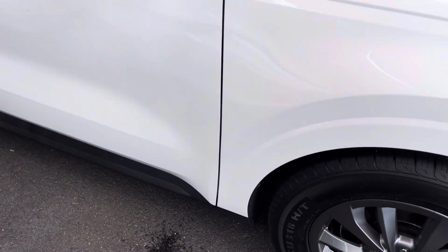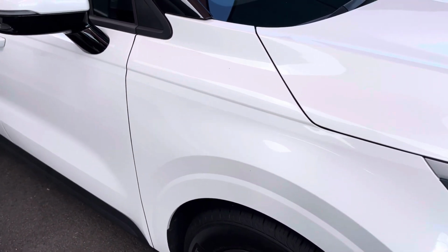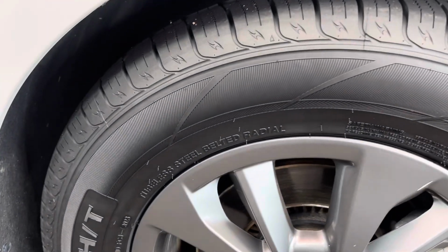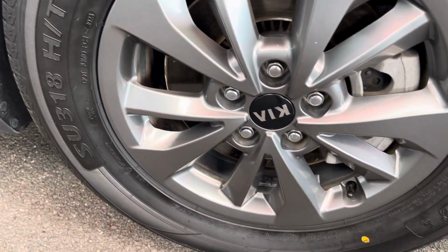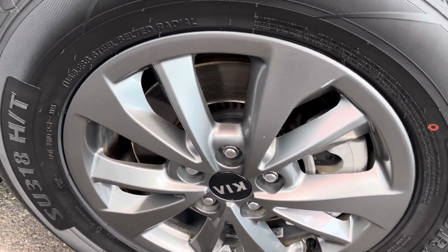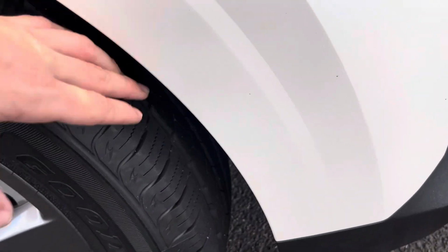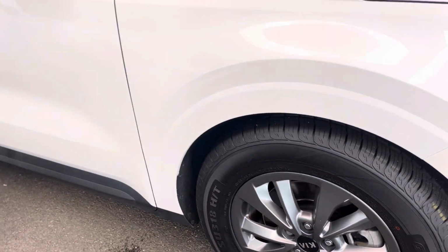Coming down the front right hand guard, as you can see that's all nice and clean, just a bit of dust on there, otherwise all nice and tidy. Coming through this front right hand wheel, no gutter rash or anything like that. The Carnivals give you a nice alloy wheel to give you a really good look, and there's a ton of tread. They look like near new tyres on the front here.